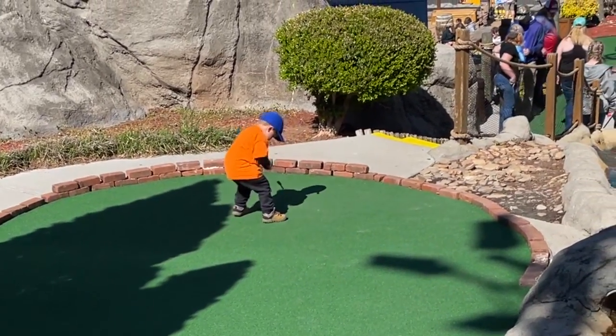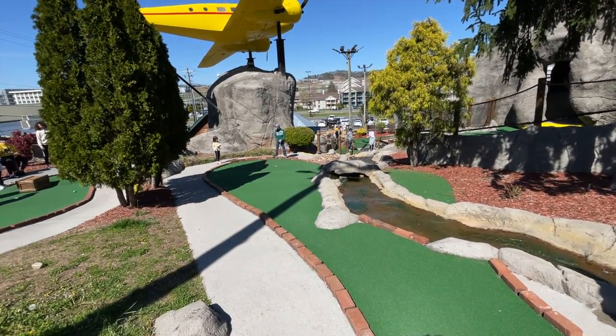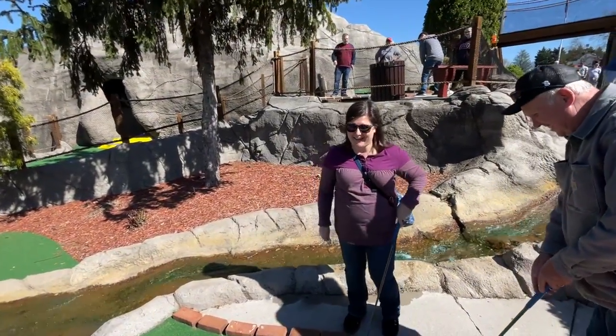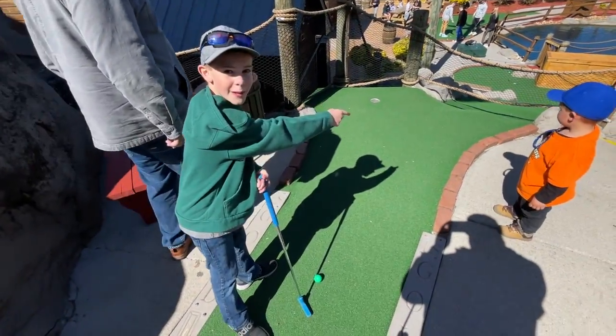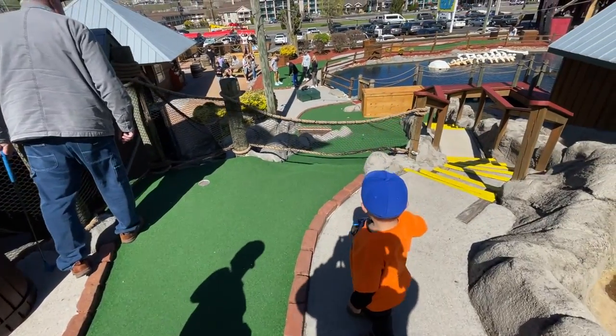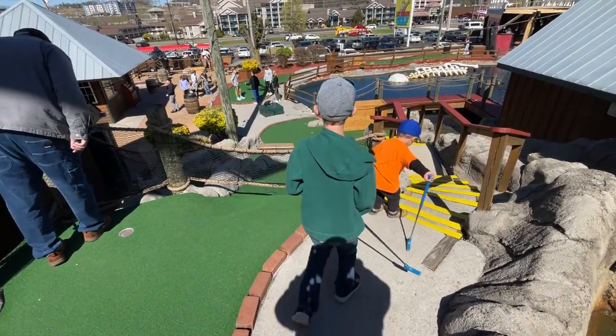There you go. Jennifer on hole 17. One hole in one. All right, hole 18. Okay. I have no idea where that went. I think it went behind the box.